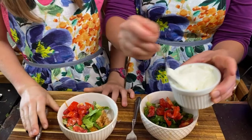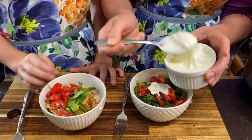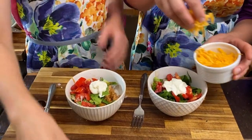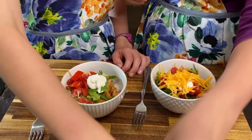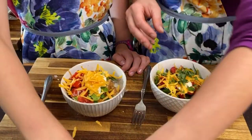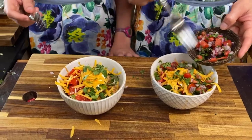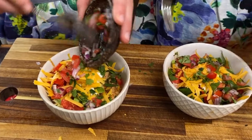And some sour cream or Greek yogurt, depending on whatever you have. If you use Greek yogurt, you kind of get more, I don't know, nutrition points, but we're big sour cream fans around here. And then a little cheese on top. Some cilantro. And then maybe finish it off with a little bit of that pico that we set aside. Oh, yes. Yum. Even though everything's already on there, this one has, I don't know, just looks pretty. I think we doctored it up pretty good. We did. I think we did great.